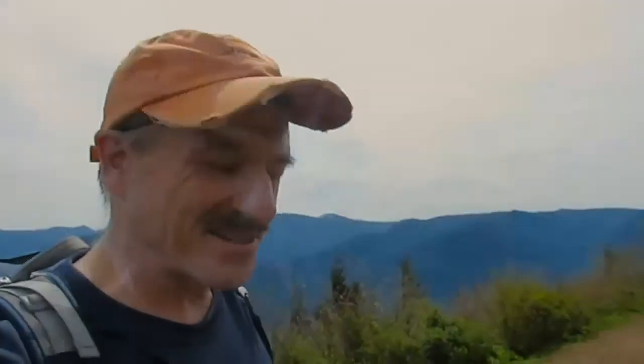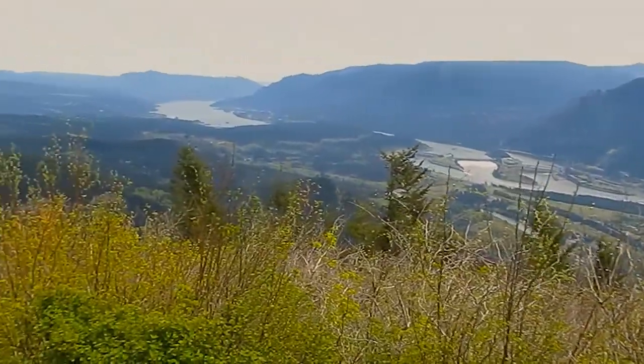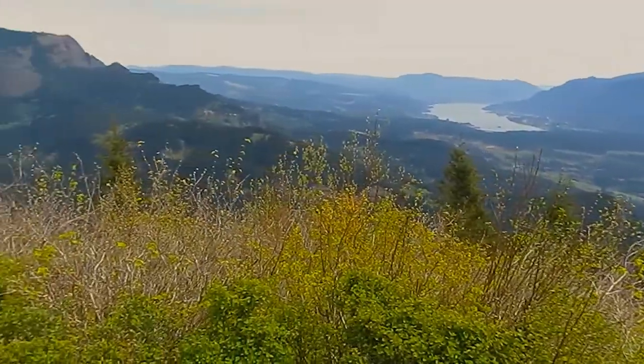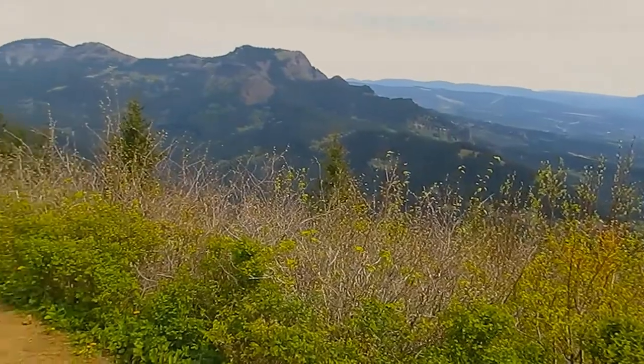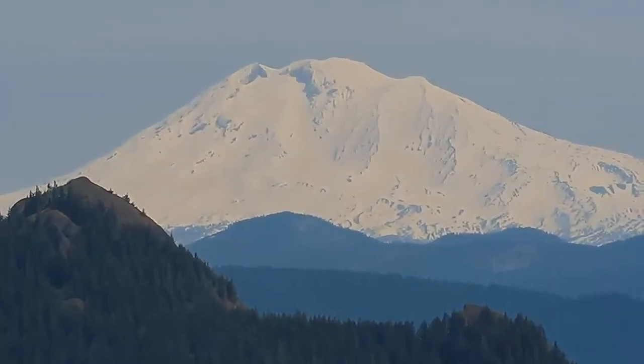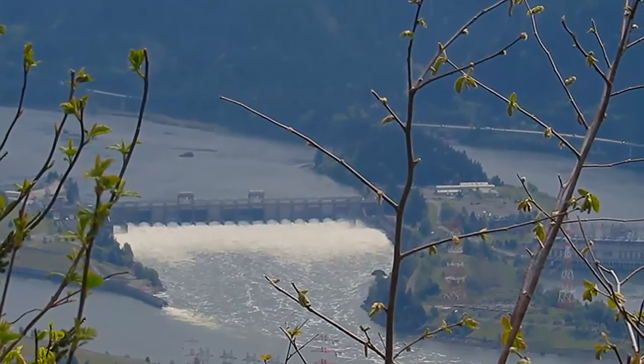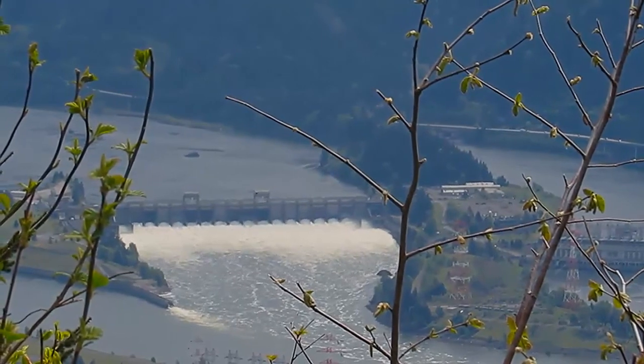Hey, we made it. Here's the top. And there's Mount Hood in Oregon. And that's one of the dams along the Columbia River.